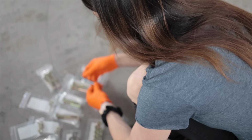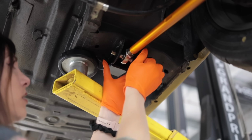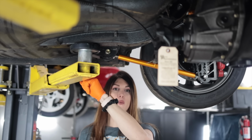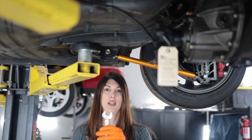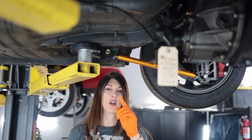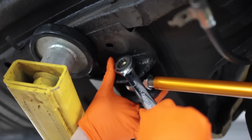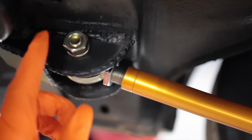Alright, perfect. Since I had to add a bunch of structural metal to the rear end where I did the subframe connectors, I had to get wider bolts, and also I wanted to get the correct type of hardware that would have come on this car from the factory. Now that actually looks correct.